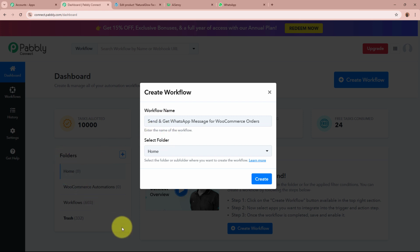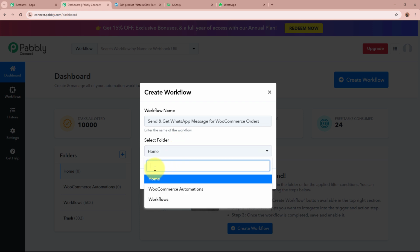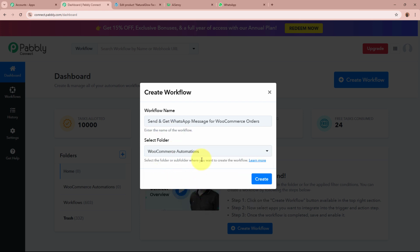On the left side of my screen, you can see I've created multiple folders in my Pabbly Connect account, from which I'm going to select a specific folder in which I want to save this workflow. For that, click on this drop down. These are the folders from which I'm going to select WooCommerce Automations as the folder I want to save this workflow in. After giving the name to the workflow and selecting the folder, I'm going to click on this Create button in order to create a workflow.